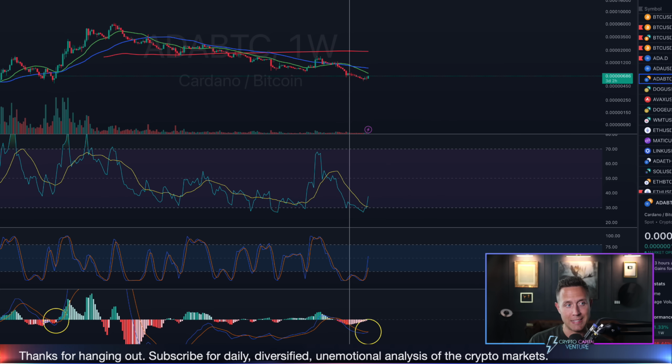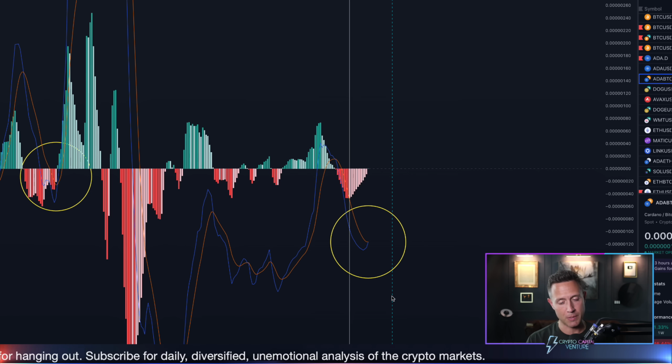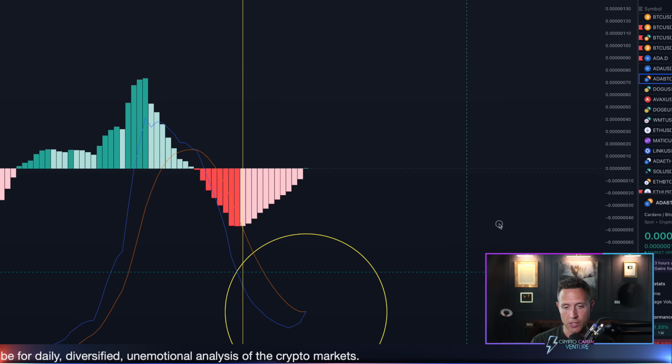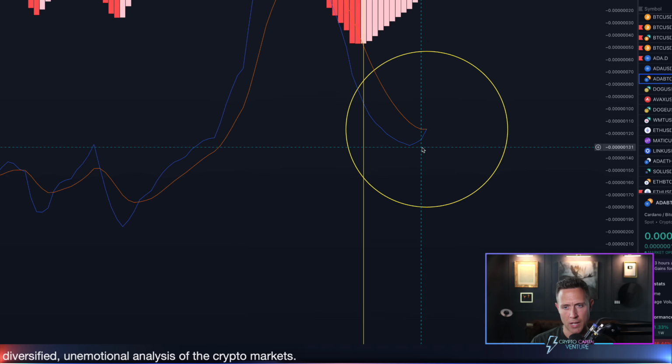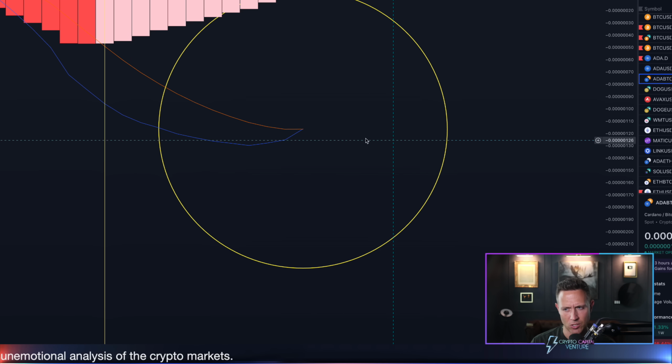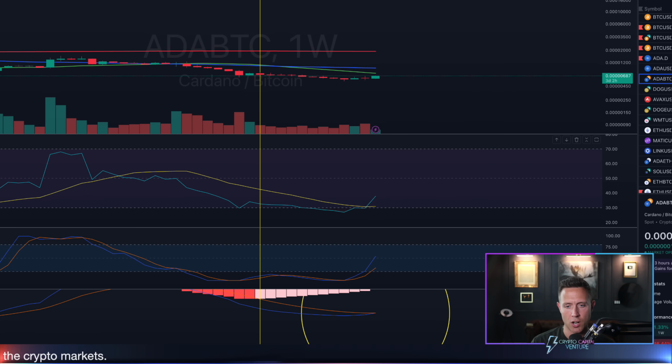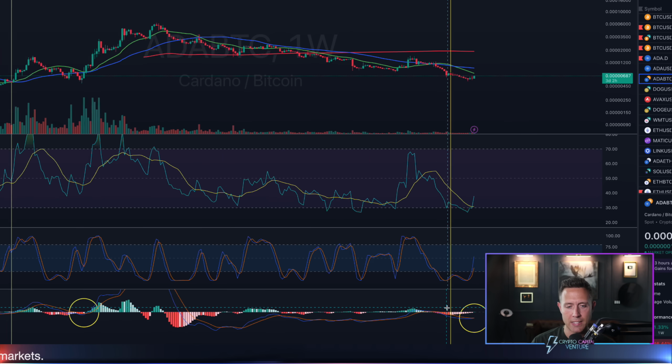And then we have the MACD, which I would say could potentially be the most bullish thing happening right now on this ADA BTC chart. You can see this MACD line, this blue line, getting ready to cross that signal line. Just look at that blue line. It's a really big week for this weekly chart on the MACD. So that's something in play.